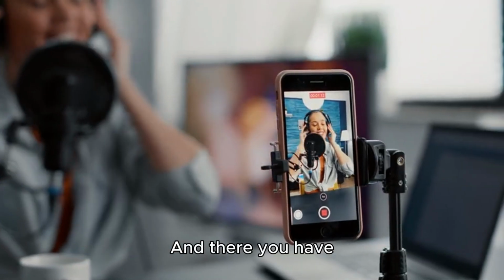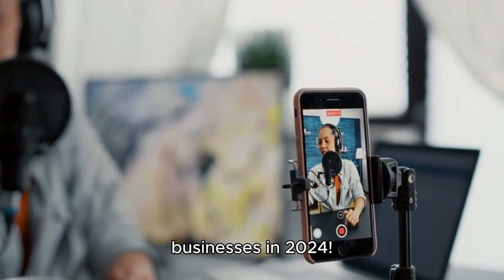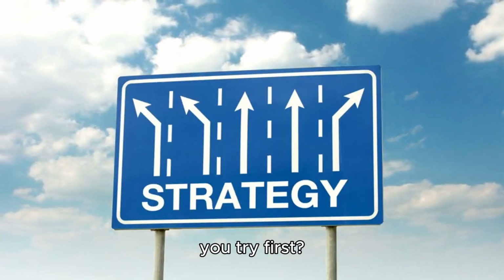And there you have it, the best TikTok strategies for small businesses in 2024. Now, it's time to put these tips into action. Which strategy will you try first?